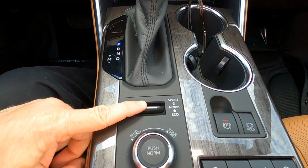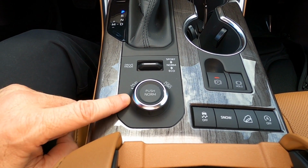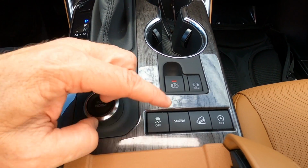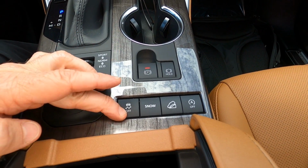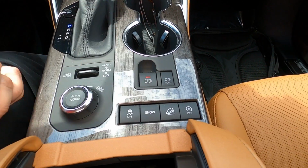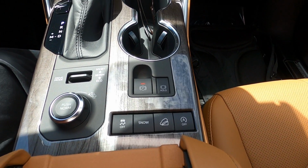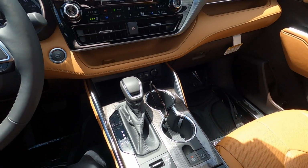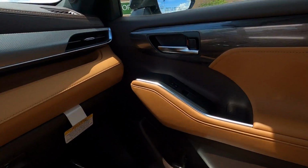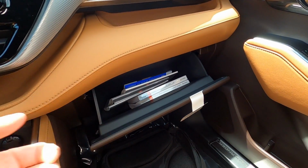Eco power modes for your transmission. There's some presets for your off-road suspension or off-road driving conditions: mud, sand, rock, dirt. We also have snow settings, traction control on and off. Most of these switches are on-off switches, like your parking brake on and off. We do have remote start, so you can turn that on and off if you don't want that to work from inside your house. There is another package shelf right here, and you can see there's bottle holders down on those doors there, and we do have a large glove box right there.